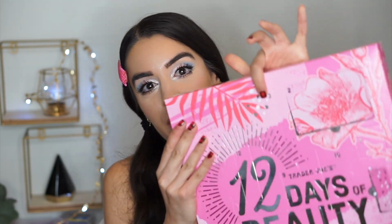I have door number 3, like my grown-up advent calendar dreams right here. Oh my gosh, this is super cute. It is a chai shimmer body wash. This is so cool. It says use in the bath or shower, obviously.